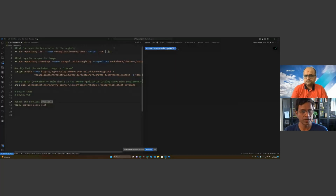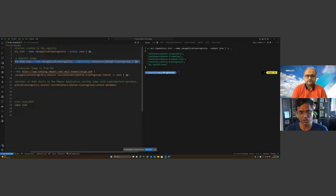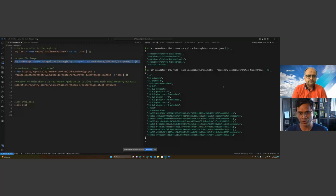So this is where I would list everything that's available within my Azure repository. Right now, as you saw in the UI, there is Cassandra, RabbitMQ, ASP.NET Core, and PostgreSQL. Now, I'm much more interested in listing all the additional tags that I have for PostgreSQL, since let's assume one of my development teams is interested in PostgreSQL 16. So I can figure out what all the various metadata tags are that I have for PostgreSQL 16.